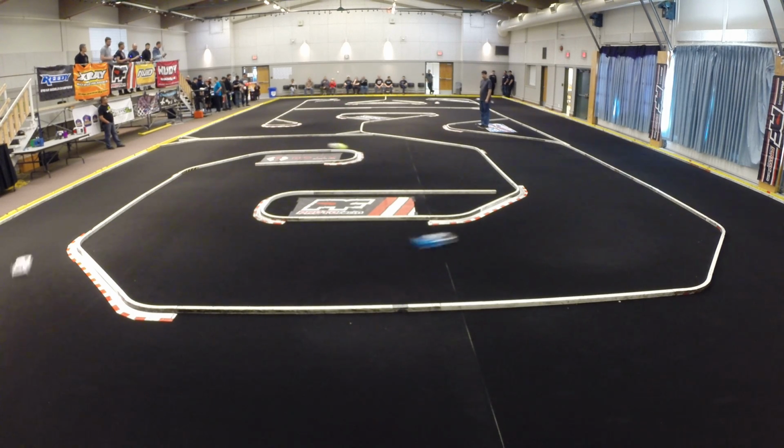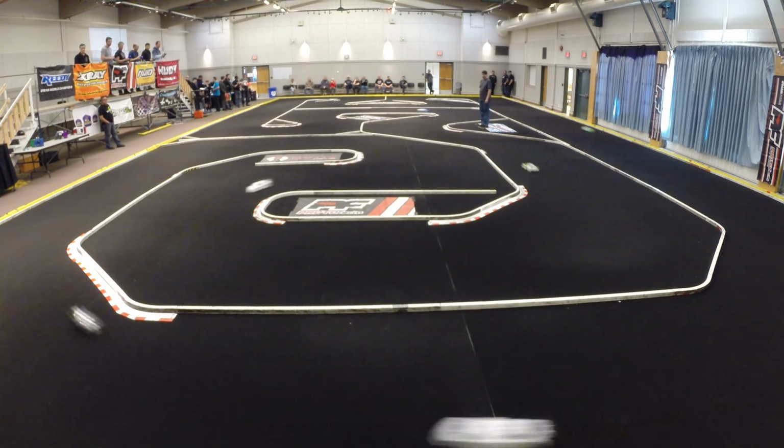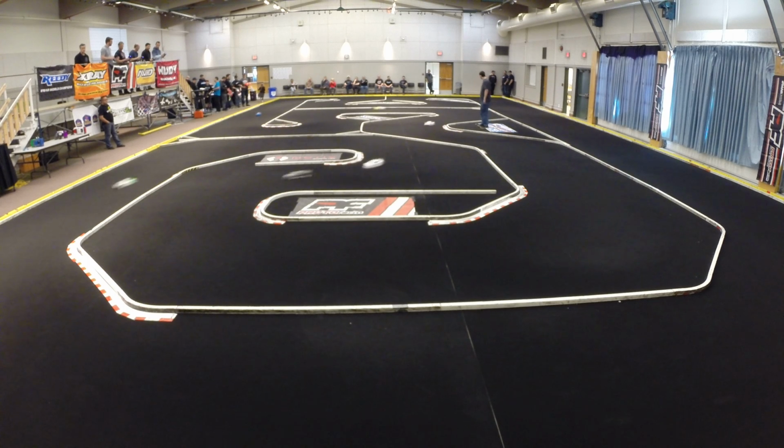Three and a half down, 1.5 to go. Leader making his way through the infield, trying to drive over the curbs. Oh, Alex spins again. That lets John by. New leader, John, down the straightaway. Alex right on his tail.